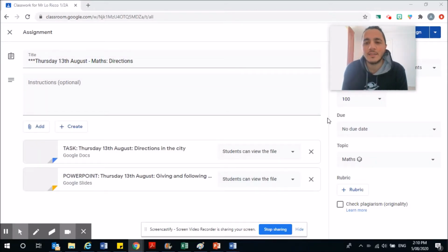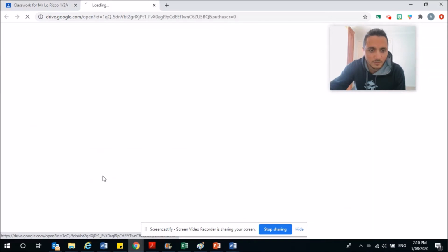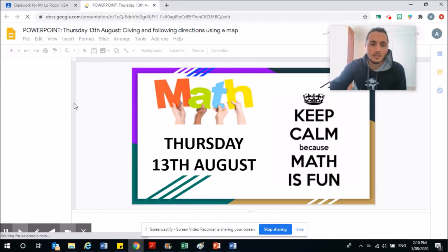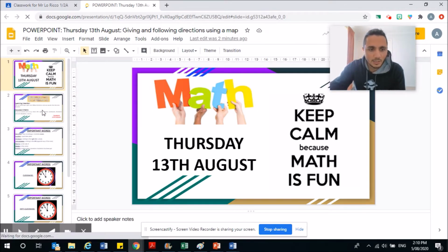Today is Thursday, the 13th of August, and we're in maths, and we've been focusing on directions and location. So plenty of new words that we've been learning this week. In maths, let's look at our PowerPoint slide, which you can click on too if you want to have a look through. We'll find our learning intention on the next slide.